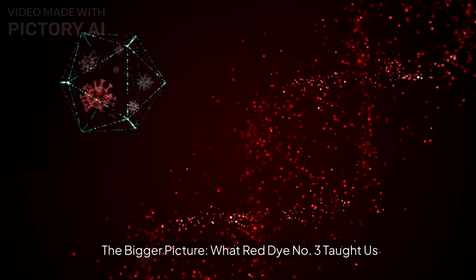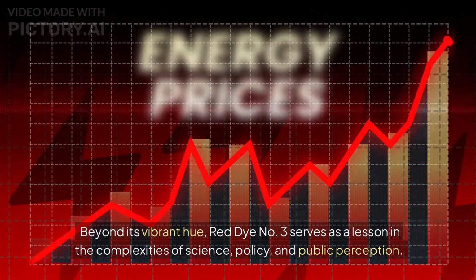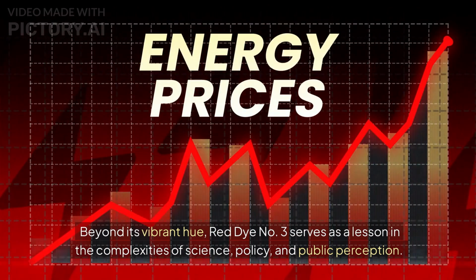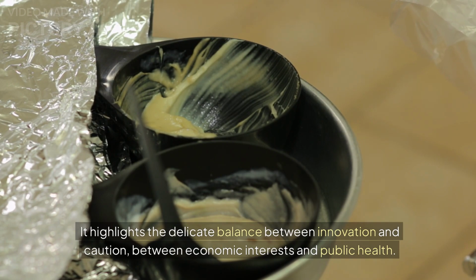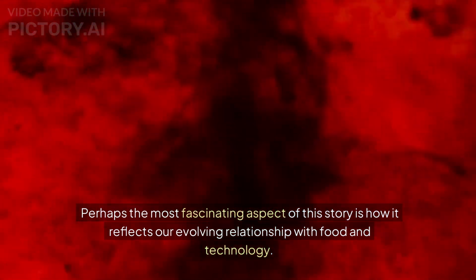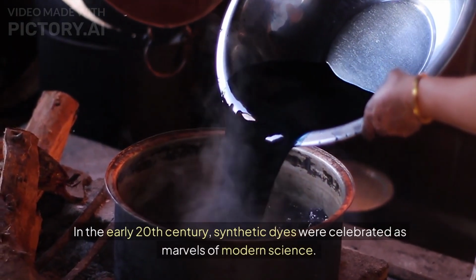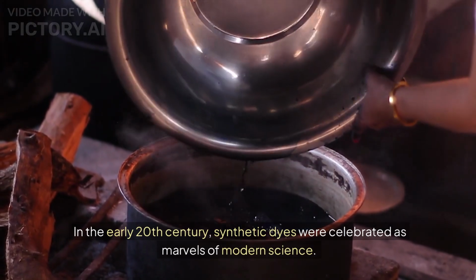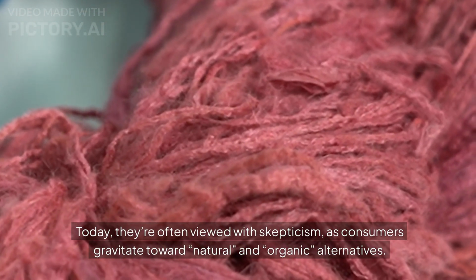The bigger picture, what red dye number 3 taught us. Beyond its vibrant hue, red dye number 3 serves as a lesson in the complexities of science, policy, and public perception. It highlights the delicate balance between innovation and caution, between economic interests and public health. Perhaps the most fascinating aspect of this story is how it reflects our evolving relationship with food and technology. In the early 20th century, synthetic dyes were celebrated as marvels of modern science. Today, they're often viewed with skepticism, as consumers gravitate toward natural and organic alternatives.